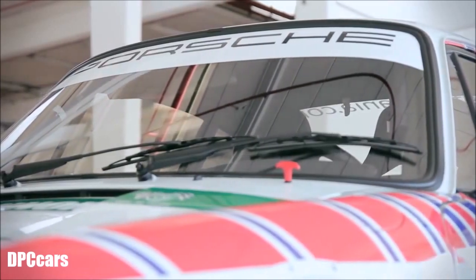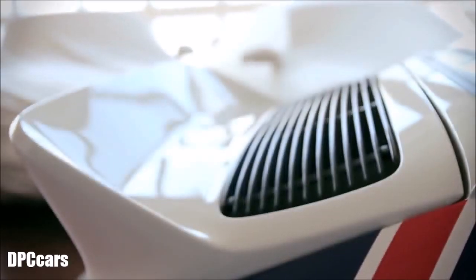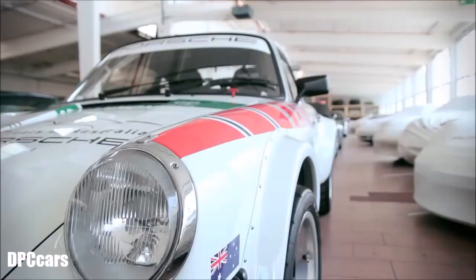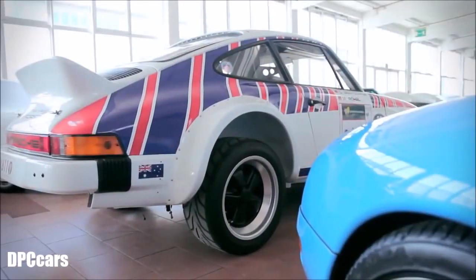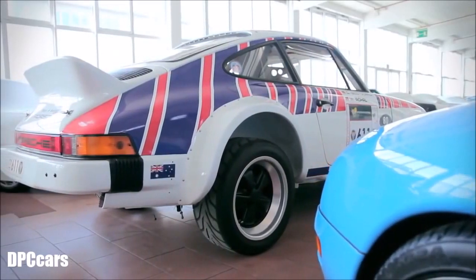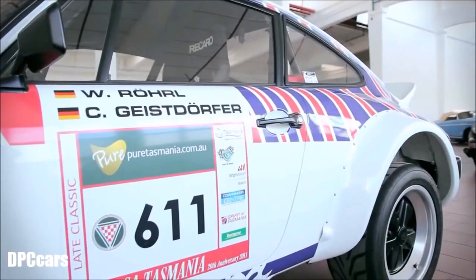One of the best known Porsche race drivers is Walter Röhrl, who is still our brand ambassador. One of his cars is also in the museum. We have the 1981 911, which he used at the Rally San Remo in 1981. He almost did win this rally, but then there was a technical problem with the rear axle and he couldn't finish the rally.